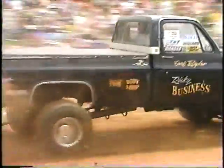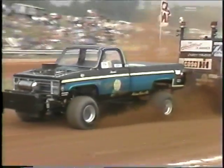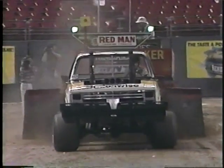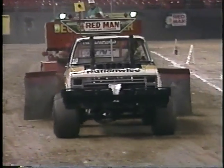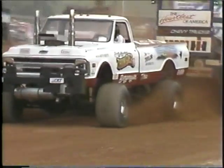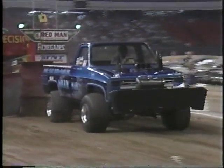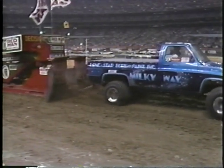To make all 4 wheels turn, many drivers in this class use motors in excess of 700 cubic inches. These engines are not supercharged like two-wheel drive motors, but still produce around 1,000 horsepower. Weight distribution is not as critical in a four-wheeler, but strong chassis and drivetrain design is a must. Here's Army to explain how a four-wheeler is constructed.